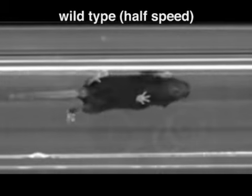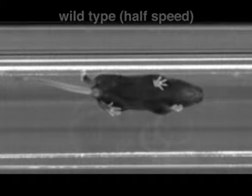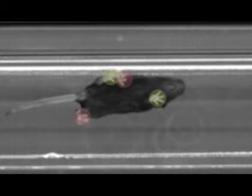This video shows a mouse with a normal walking behavior, where the left and right limbs alternate. Observe the coordinated action of the right forelimb with the left hind limb, and the left forelimb with the right hind limb. The coordinated contraction of the different muscles required for walking is controlled by central pattern generators, or CPGs.